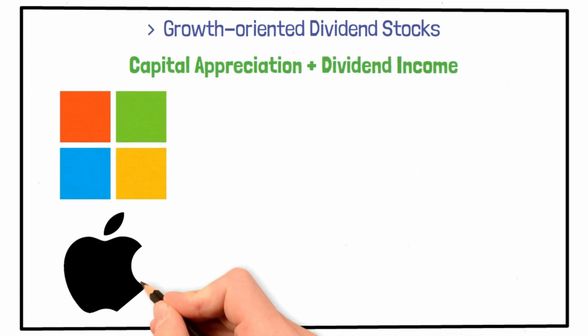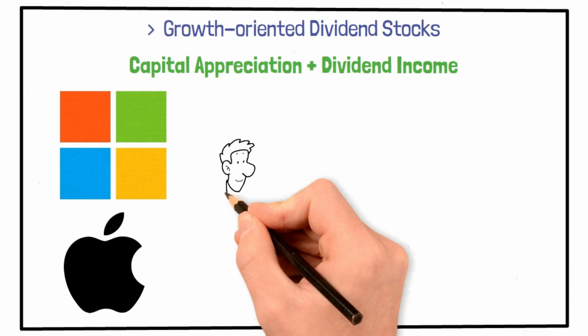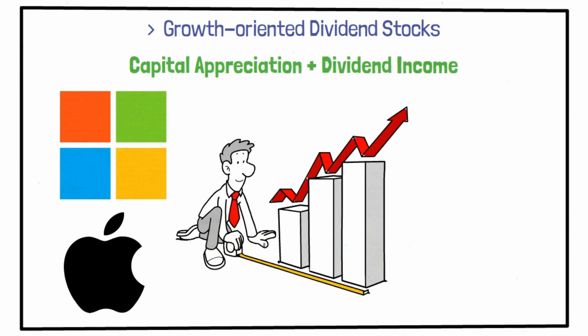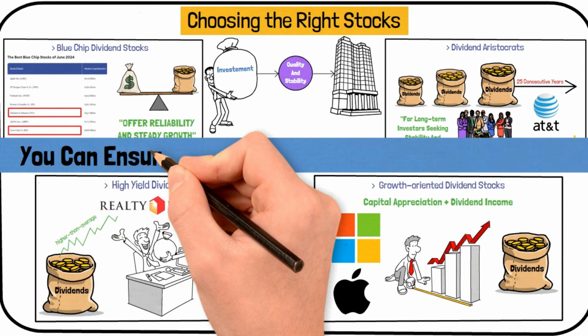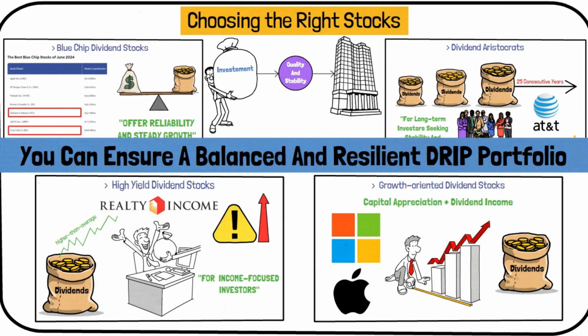Companies like Microsoft and Apple fall into this category, offering the potential for significant growth along with regular dividends. By selecting stocks from these categories, you can ensure a balanced and resilient DRIP portfolio.